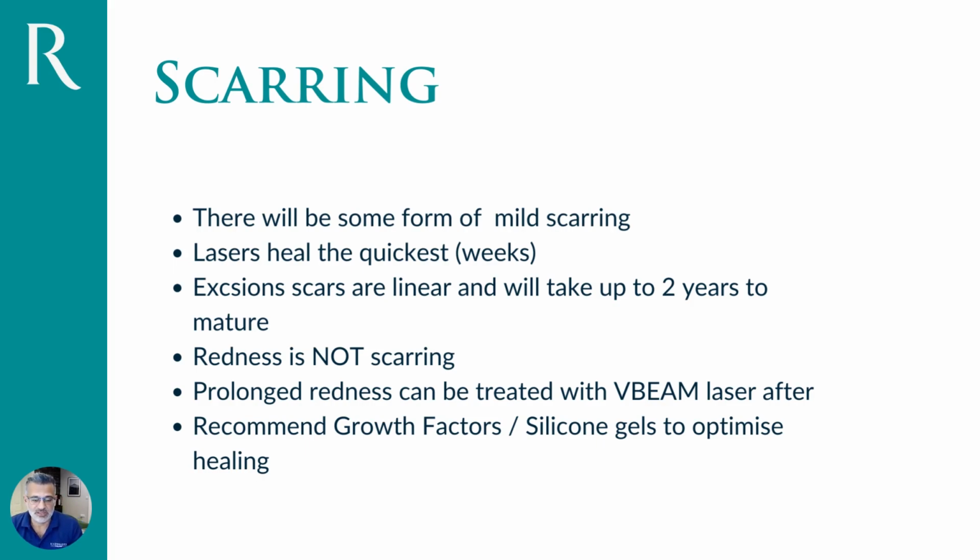People often ask about scarring. Look, we have to expect there is going to be some mild form of scarring. It's no different if you cut yourself. There will always be a tiny scar, but usually it will heal relatively invisibly. Lasers heal the quickest, and excision scars, which are linear, can take up to 2 years to fully mature.